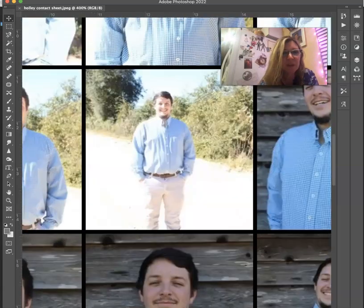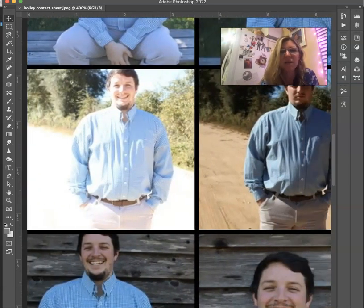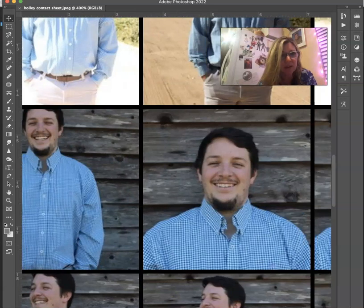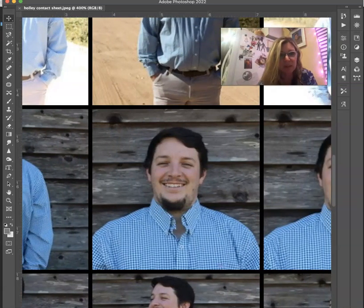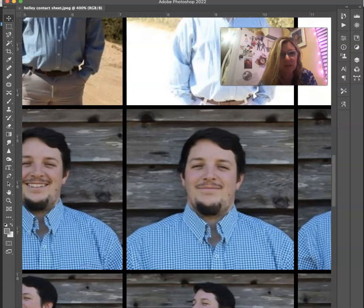We've got the top of his head cut off. I forget what that's called. There's a term for cutting off parts of people in a portrait. I can't remember what it is, but I never thought about it until I learned about it, and now I just can't unsee those things. So I really love this weathered wood behind him. I think that's fantastic. That one is so nice and straight.